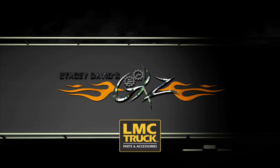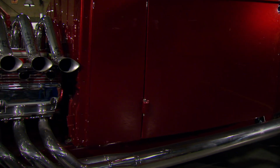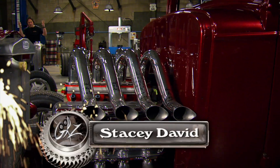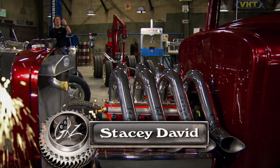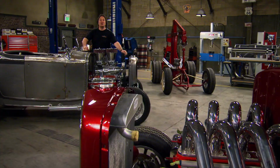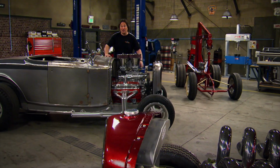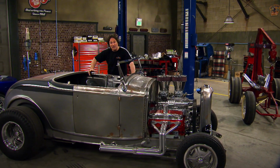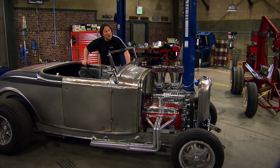You know, when it comes time to put an engine in your project, most people think that a big, nasty V8 is the only way to go. And while it's true a V8 is an awesome setup, it's not the only setup. Matter of fact, back in the day, there were some seriously fast cars running 4-cylinder and 6-cylinder engines. Because of that, we got a lot of people now that are building nostalgia hot rods using different and unique engines. That is cool stuff.